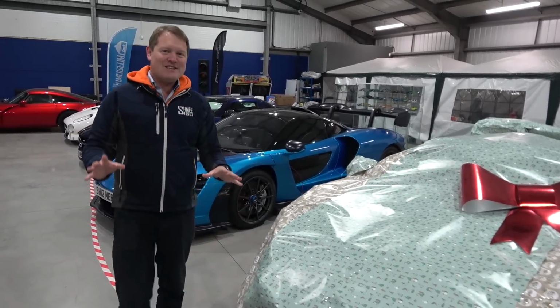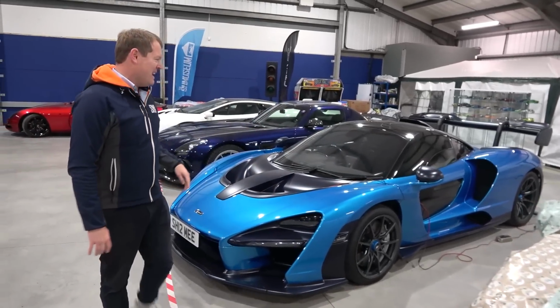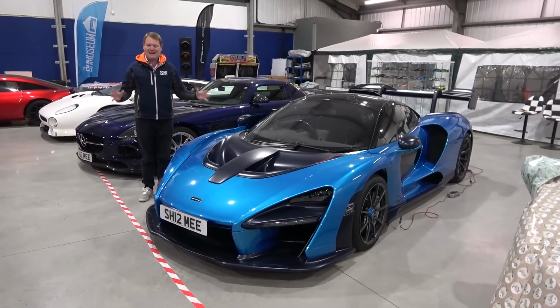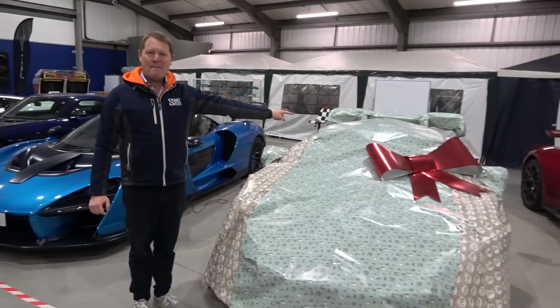Now, it's a bit of deja vu. 8 years ago, I revealed the Supercar Christmas present, my McLaren 650S Spider. 4 years ago, I unveiled the McLaren Senna Shmee-mobile on the Boulevard at the McLaren Technology Centre, McLaren's HQ in Woking, England, wrapped up as a Christmas present. In fact, with that exact same bow on it.